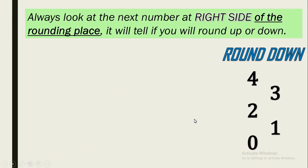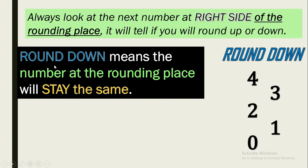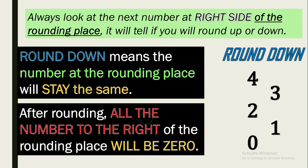Ano naman ang ibig sabihin ng round down? Round down means the number at the rounding place will stay the same. Yung number daw sa rounding place ay hindi mababago. After rounding, all the numbers to the right of the rounding place will become 0.